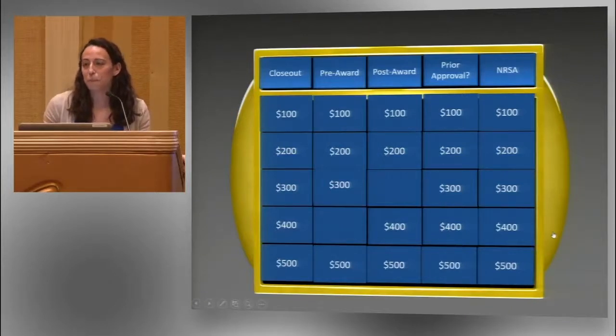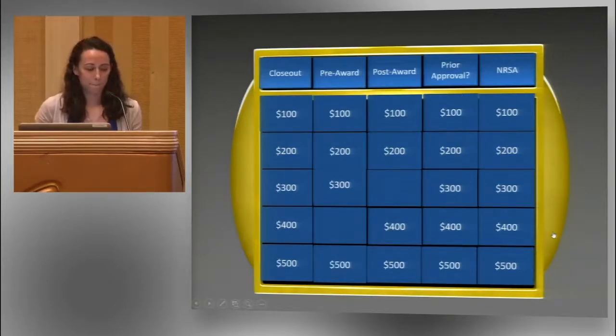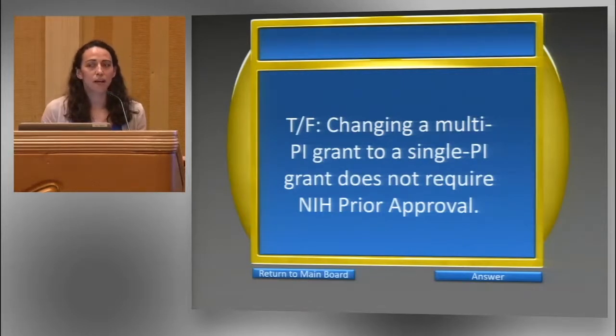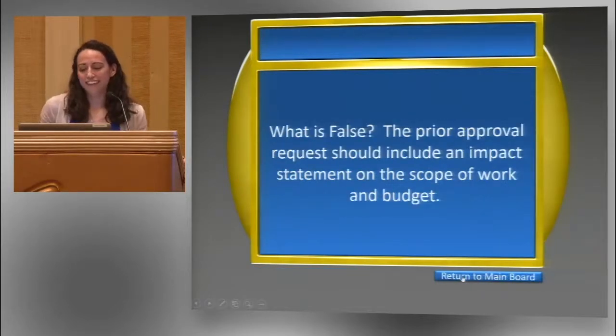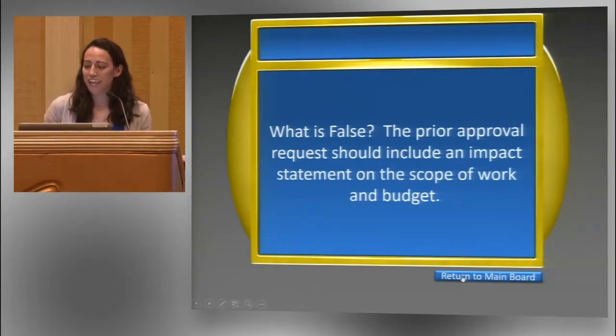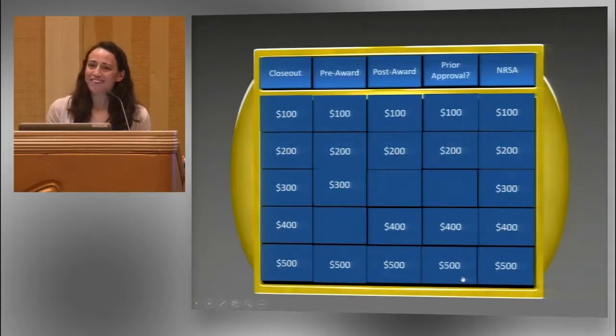Sure. What about prior approval for 300? All right. So another true or false. Changing a multi-PI grant to a single PI grant does not require NIH prior approval. I know Dee talked about this, so you guys should know the answer to this question. Tara? False. What is false? Prior approval request should include an impact statement on the scope of work and budget, since that is a significant change. Would you like to pick another category for us?